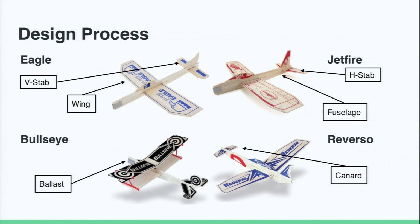And finally, we have the ballast. The ballast is the piece that you just move to the front of the plane in order to shift the center of gravity. So after we had all of our design components, there were a lot of decisions to be made, so we came up with a scoring system. For every single design option, we ranked it based on which one would cost the least, which one would be safest, which one would be more durable.